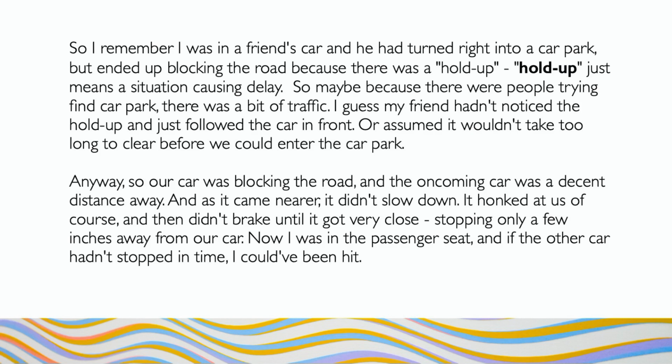So I remember I was in a friend's car and he had turned right into a car park, but ended up blocking the road because there was a holdup. Holdup just means a situation causing delay. So maybe because there were people trying to find car parks or there was a bit of traffic. I guess my friend hadn't noticed the holdup and just followed the car in front, or assumed it wouldn't take that long to clear before we could enter the car park.